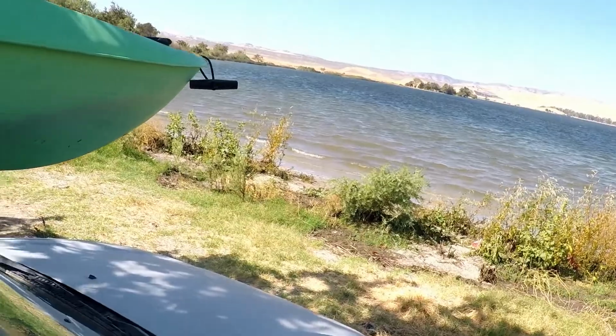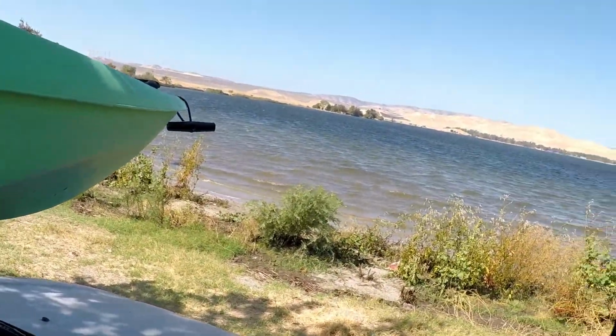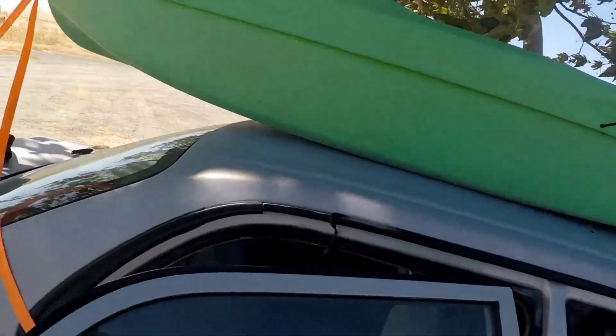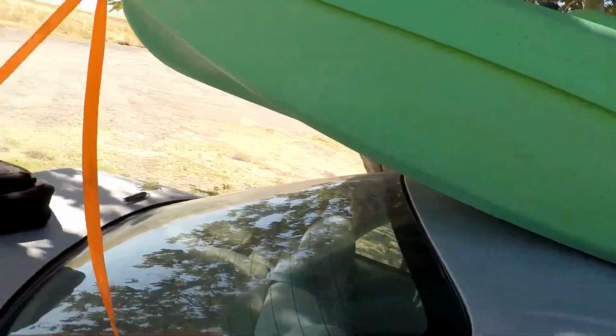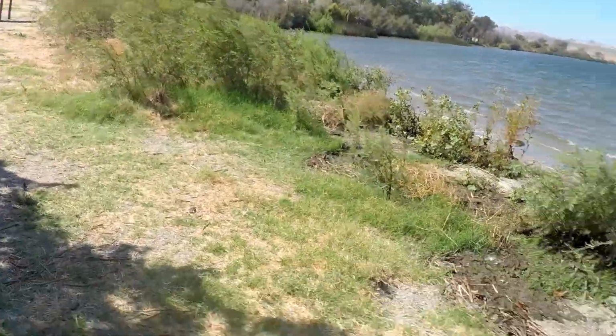If anything, the wind is just gonna push me back over here to the car, and I can just anchor my kayak on the shore and try to do some shore fishing. Other than that, let's go. All right, let's go fish in this crazy wind.